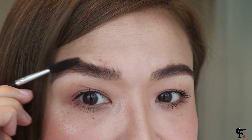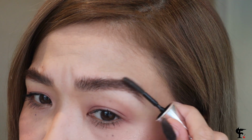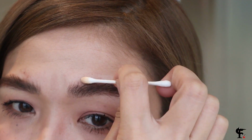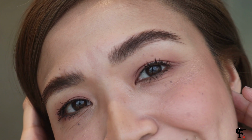And they really set. I haven't found anything cheaper. Anybody out there with a cheaper solution than this? Let me know. And then I clean up with a little CC cushion. Voila! There you go, everybody.